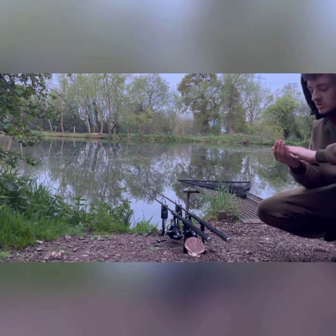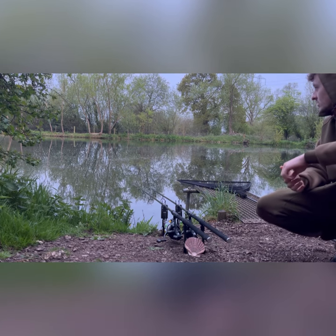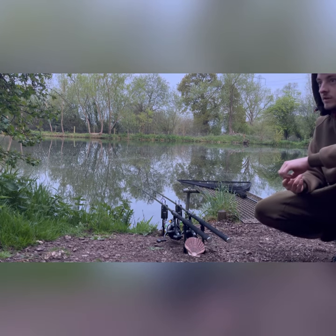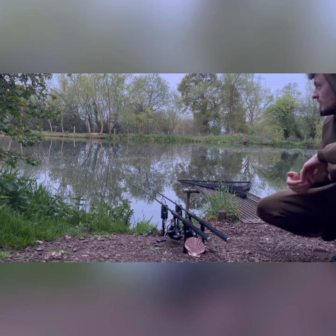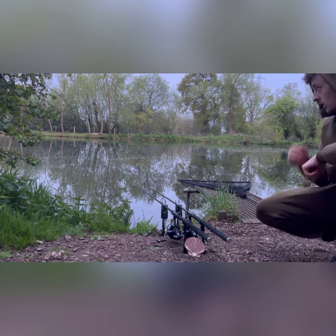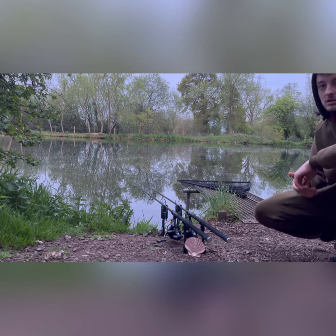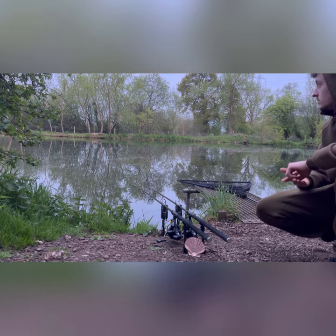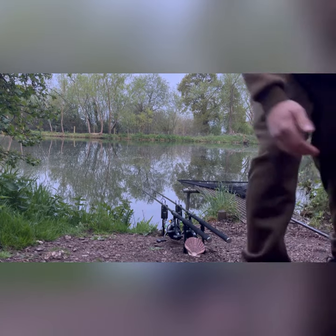Temperature's definitely dropped a little bit. Nothing's showed as such. We went for a little mooch round earlier just to see if anything was about. There's a bit of mud kicking up in the corner. Hopefully they'll push round the margins during the night. I'm confident for something tonight, so I have a feeling they'll be hugging the margin a bit. But we'll have a look. But Connor's just said he's in.